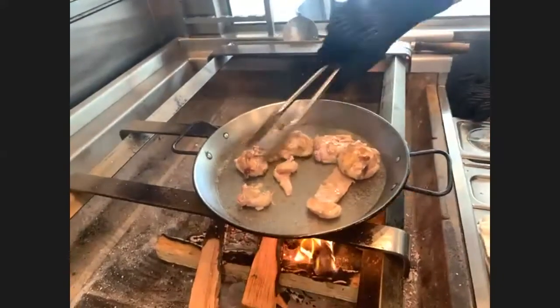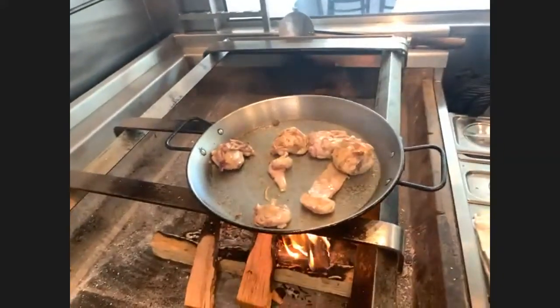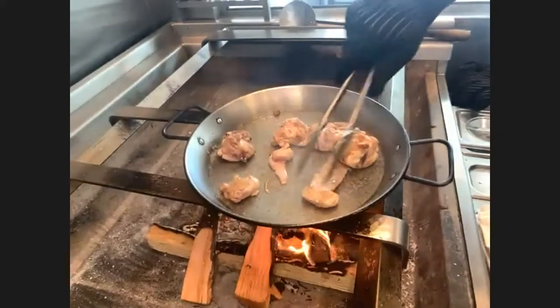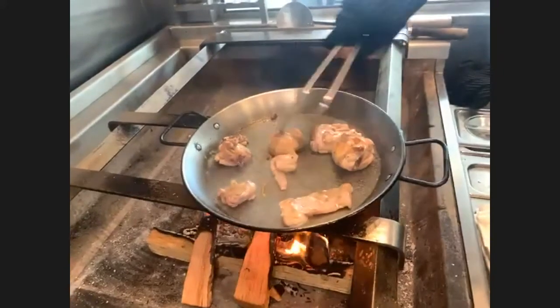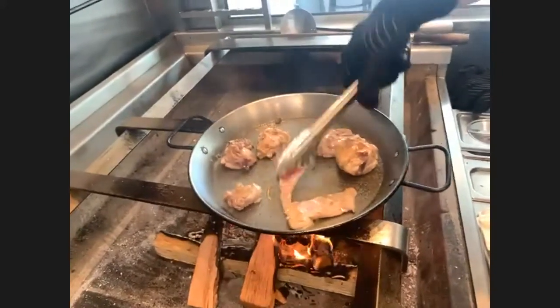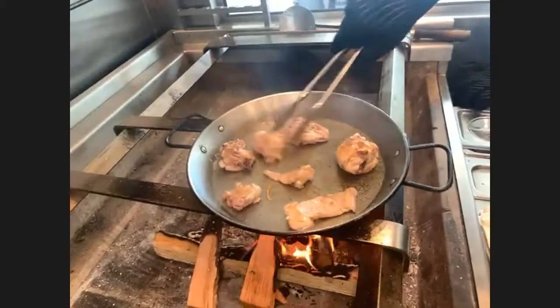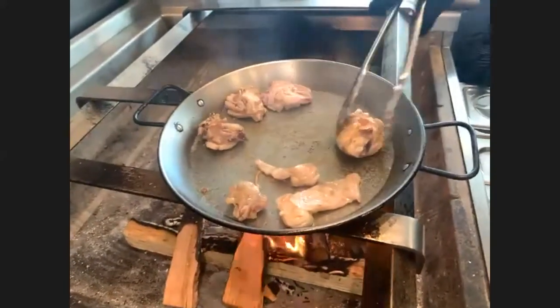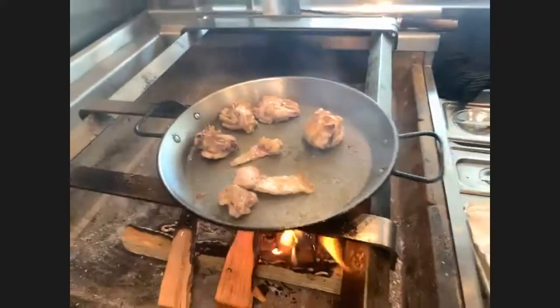So make sure that you guys have a delicious paella today. Make sure that we avoid that level of detail and perfection, and we make sure you have a great paella. So right here, you start seeing all the products being cooked nicely. And now I'm going to add the green beans.